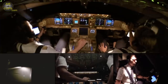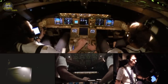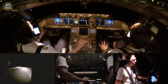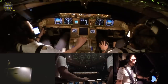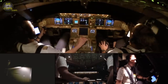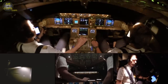Line up and it is delayed. Line up and wait, Korean Air 315. Flaps 25. Flaps 25. And set speed to VREF. Checklist. Wing 623, contact departure 125.15. Checklist complete. 125.15, Wing 623, good night.